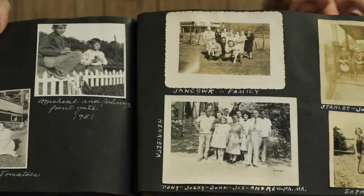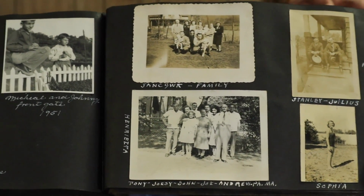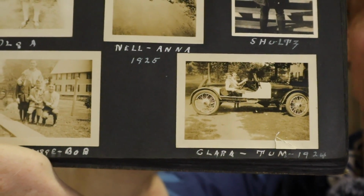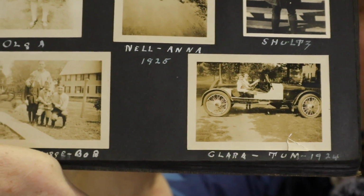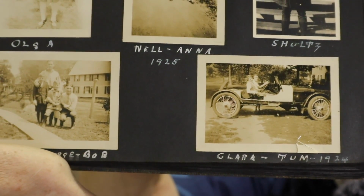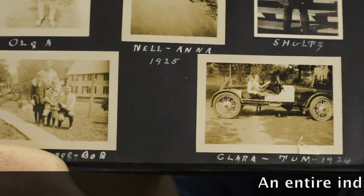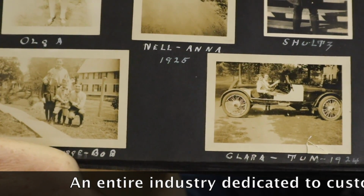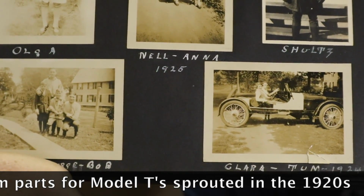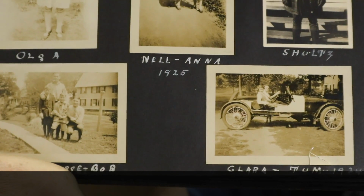He got to come home afterwards and have a nice, happy family life, and so there's a lot of fun family photos in here as well. One in particular I wanted to show was this guy here in his cut-down, souped-up, racy-looking Model T. Model Ts were very popular to chop and turn into other types of vehicles and modify. It was the beginning of people modifying vehicles for racing or just for a different look, and it's really cool to see an old picture of an old car that's done that way.